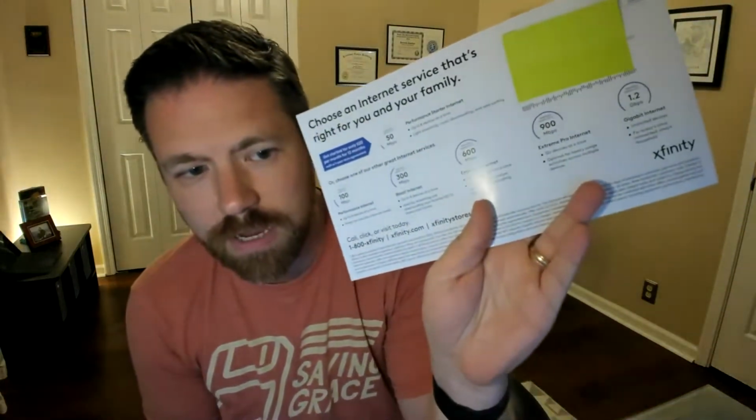However, I was really bothered when I got this thing in the mail because it's talking about all these different internet services that are available, right at my address. So I don't know if you guys can see these too well. I hope you can, but they've got all these different options on here, and it's pretty cool because there's pricing, which of course they want you to go to their website to actually see what that price is. But they're talking about starting at a plan at like a 50 meg and going all the way up to 1.2 gig, which is roughly 1,200 meg.